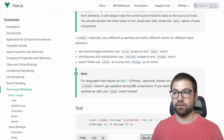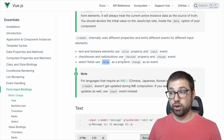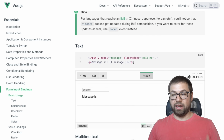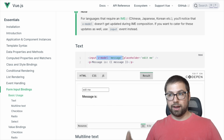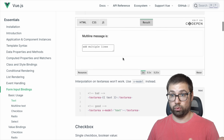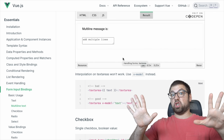So for text and textarea, it uses the value property. For checkboxes, it uses checked. And for select fields, it uses value and the change event. You don't have to worry about the implementation details. It's just done for you by v-model, which you could argue is good and bad, but it's also just really pragmatic. You don't have to worry about things at all. Things just work as you expect. Use v-model on the variable, and you're good to go.